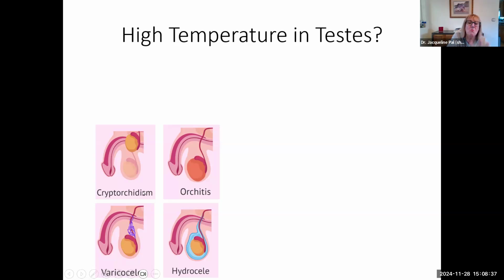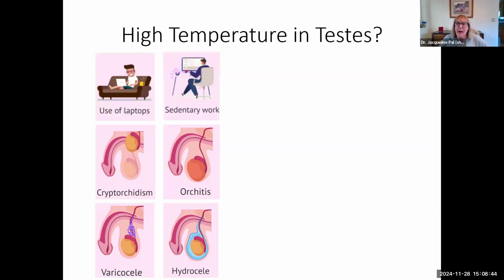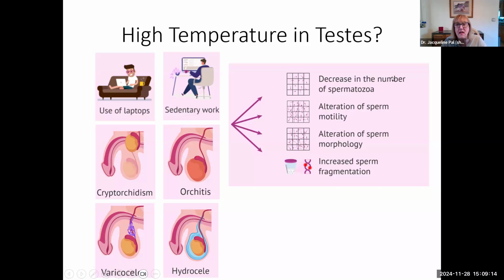So those are well-recognized medical things, but then there are non-medical things that would raise the temperature. Sitting with the laptop on your lap. Have you ever felt your laptop? It gets warm, okay? Or even if you're using a computer, if you are sitting down all day, you need to cool those guys. Wearing tighty whities instead of boxers, all those things will raise the temperature of the testes. And the net result of that will be a decrease in the number of sperm, a decrease in the motility of sperm, change in how the sperm looks, some of those funny looking sperm, and an increase in the fragmentation.